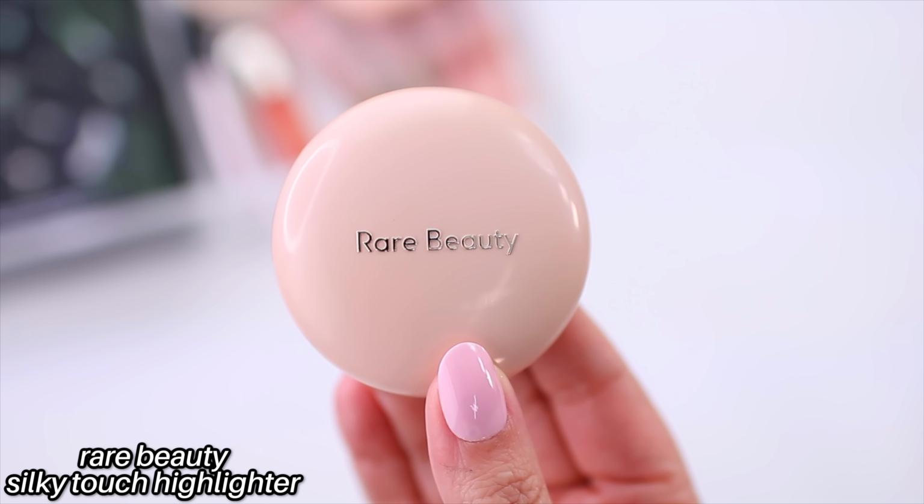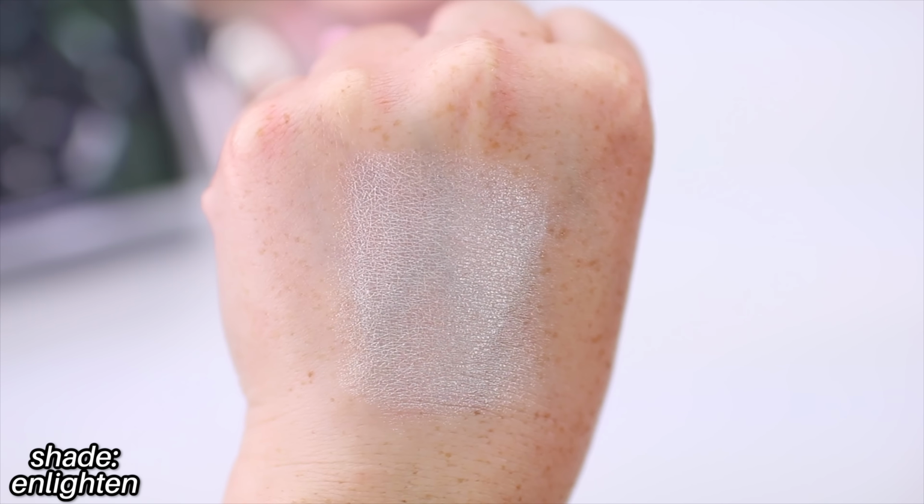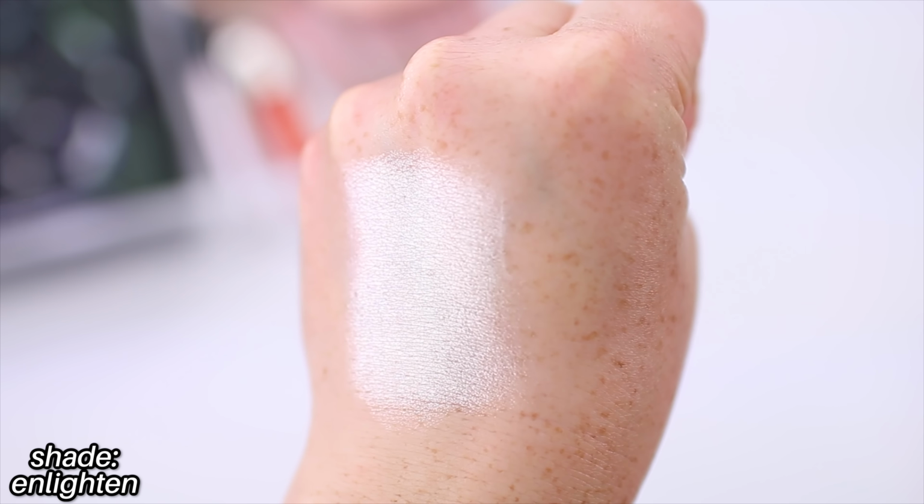The highlighter I'm wearing on top of that duo is this one from Rare Beauty in the shade Enlighten. This is so pretty. I didn't expect to like this as much as I do. I thought I would like it. I bought it based on one of your recommendations.